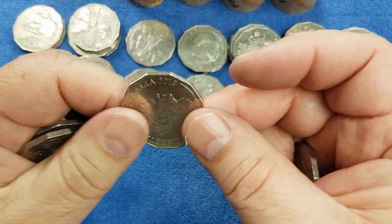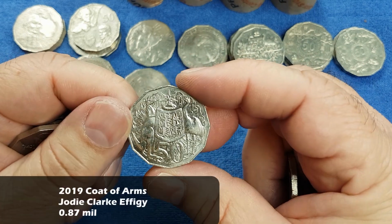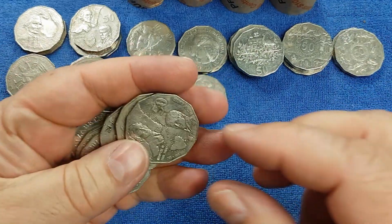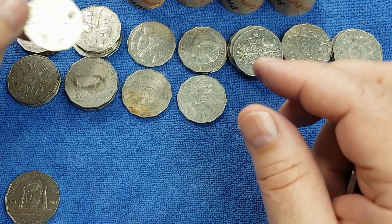And then we have a 2019 Jody Clark. That is a coat of arms, but it's a lowly minted coat of arms, so I'll put that up to the side, keep that for the collection.